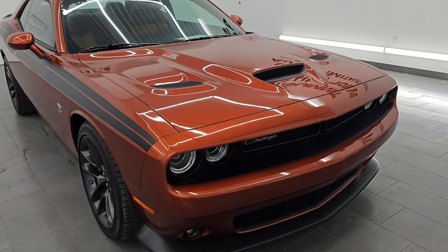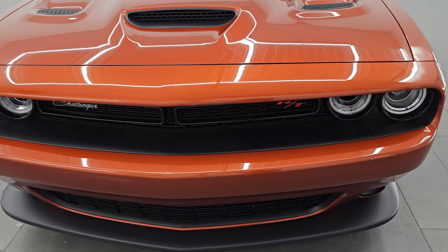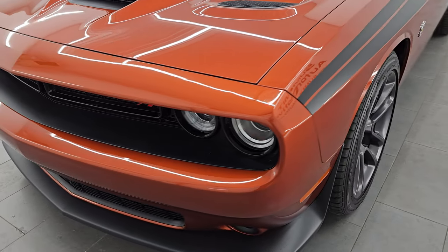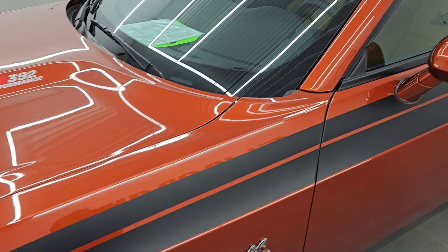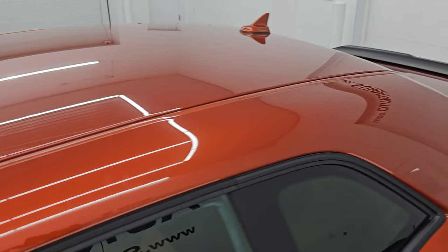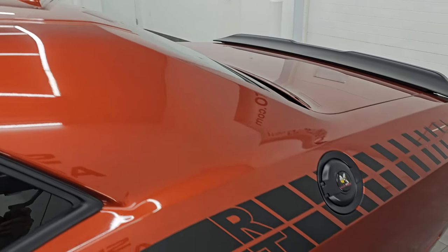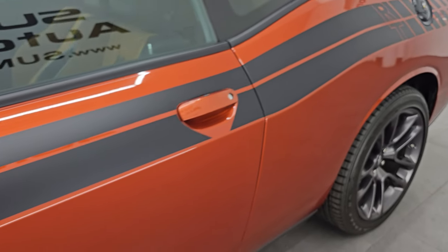This is a one owner, clean title history, clean Carfax from right here in Wisconsin. I'm gonna go all the way around in this video, inside, start it up, take a look under the hood, show you all the options, and give you the most accurate representation that I can of the vehicle. Sinamon Stick Metallic is the color. Paint code is PEC.